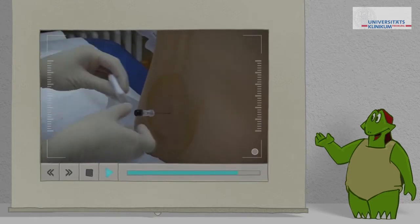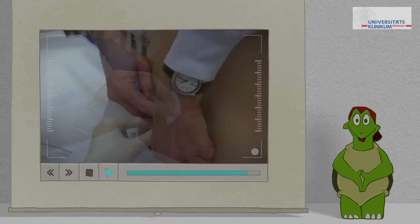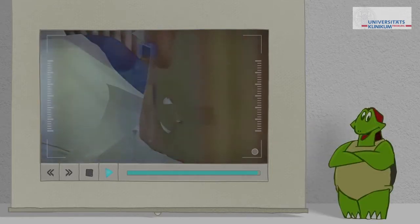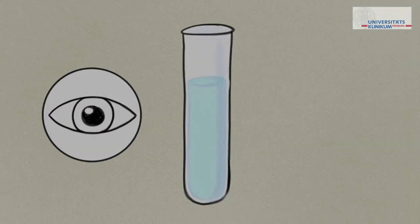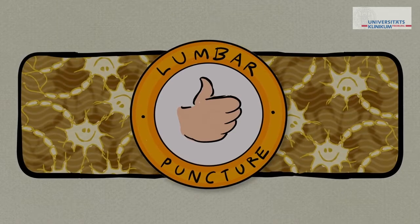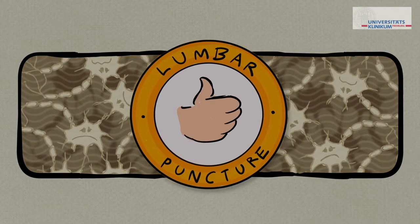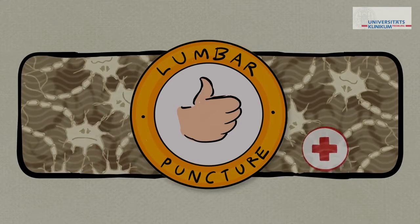The needle is then removed. You might feel that a little bit. Finally, they will apply a pressure bandage to the spot. This will be taken off the next day. Sometimes, a diagnosis can be made right there, at first glance. More thorough investigations are, however, done in a lab. So lumbar punctures are very helpful when it comes to detecting illnesses. Yes, or when injecting medicines against those diseases directly into the spinal fluid.